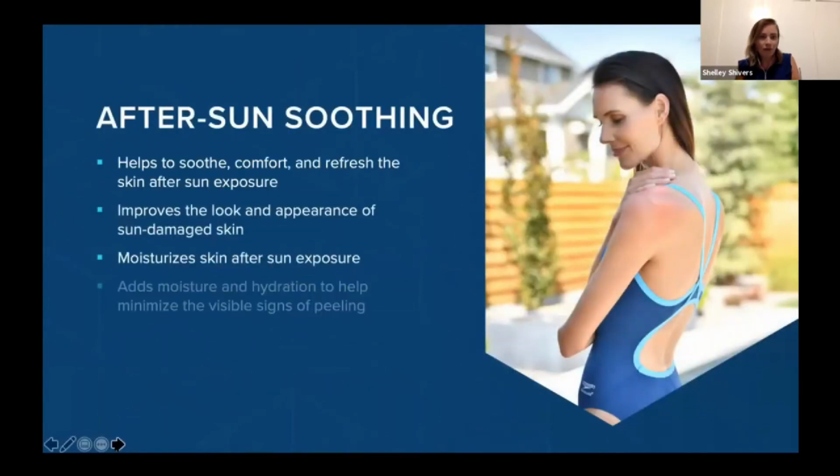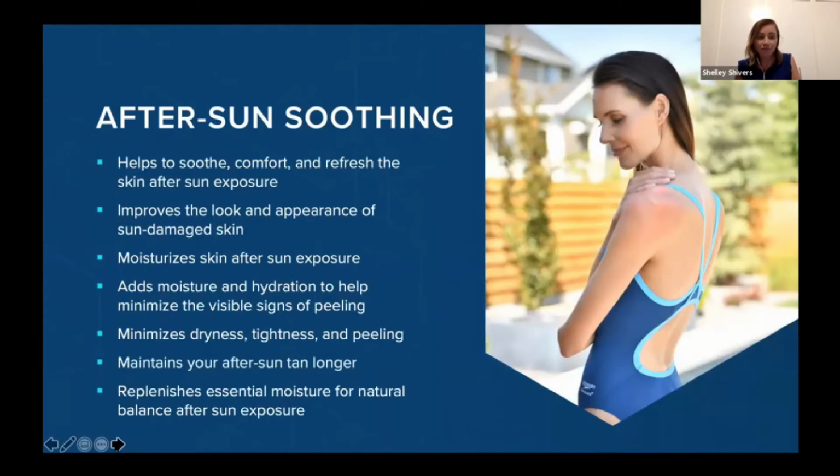So first up, we've got after sun skincare. RENU 28 really helps soothe and comfort your skin after sun exposure and even moisturizes. What's more is that the added moisture and hydration helps to minimize the visible signs of peeling, and it can even allow you to maintain your after-sun tan longer. So if this is something where you're out in the sun frequently, or you get just a little too much sun, I really encourage you to try it on your skin and see if you can notice the visible difference. It really does make an impact on making it feel soothed. Excuse me, can't quite talk today.